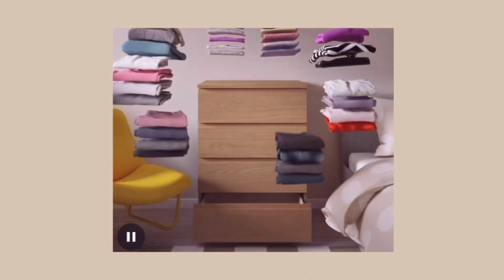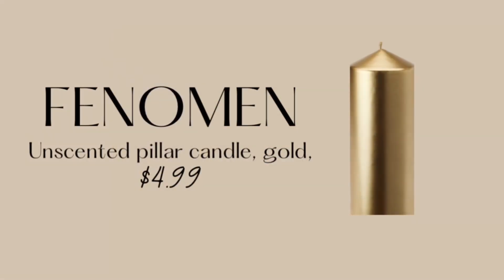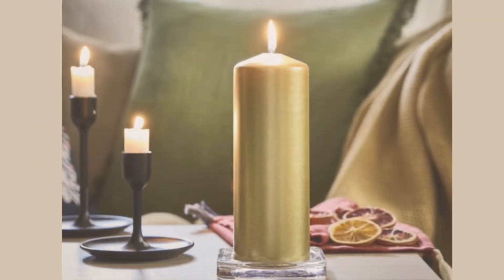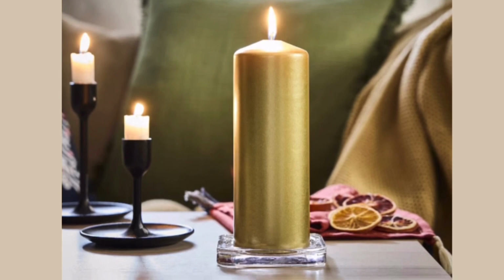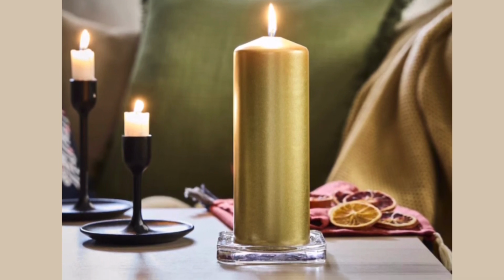Let's get started. The FENOMEN Unscented Pillar Candle in gold is a stunning addition to any decor, whether for festive occasions or everyday elegance. Its smooth, metallic finish brings a warm, golden glow to your space, all without any scent, perfect for dinner tables, mantels, or cozy gatherings.